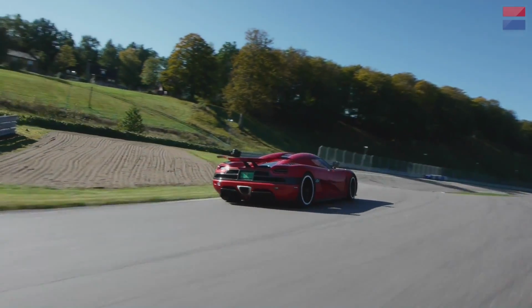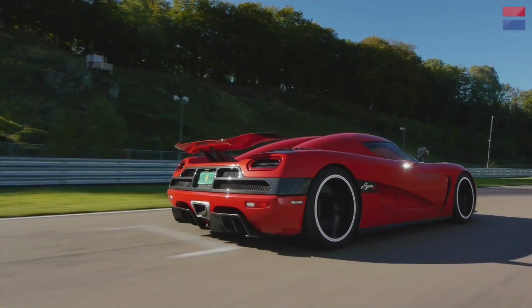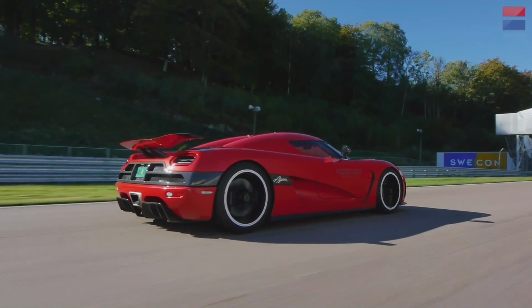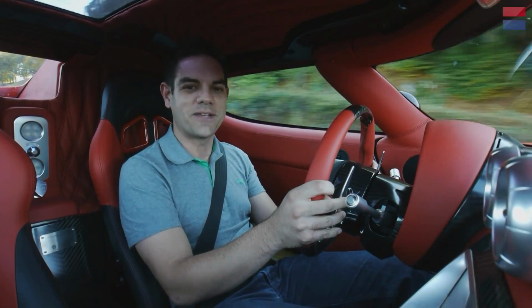Shift is quick, and there's so much noise and so much drama going on in this car that you don't mind that interruption anyway. It sort of just adds to it. It's just a massive assault on your senses. It's a mad, mad thing.